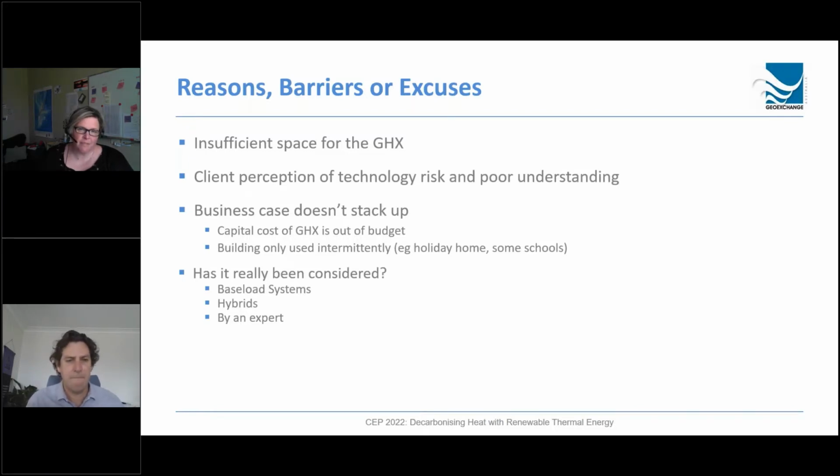as well. We've got a project at the moment in Canberra, which is a significant project, a real benefit to the client. Mechanical engineers said the ground temperature is 17 to 18 degrees, which is not hot enough to heat the building, so therefore it won't work.